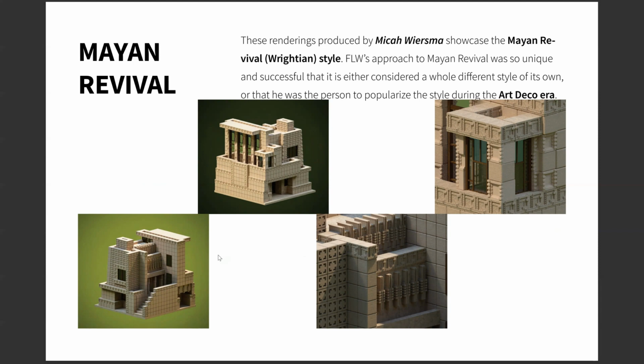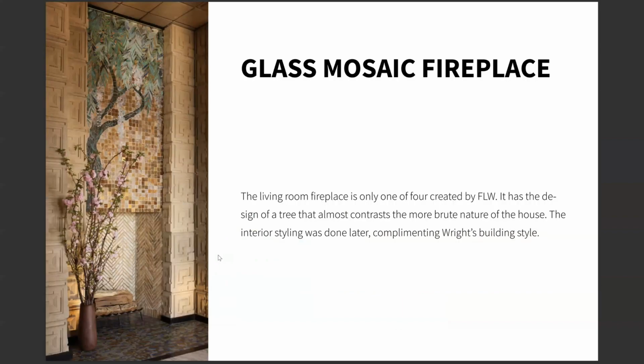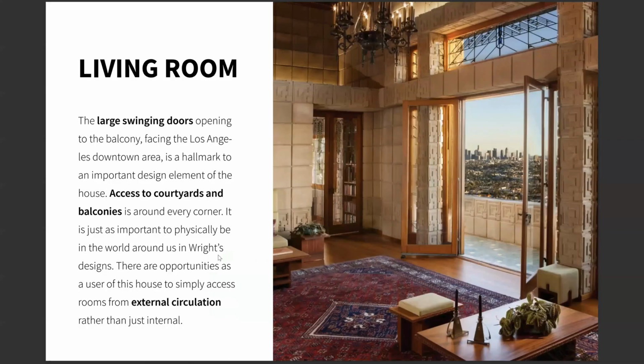And this is probably some of his best artistic work on ArtStation that he had posted, and I wanted to share those because it shows pretty well, not the specific building. This isn't the Ennis house, but it shows maybe some characteristics of the style that Wright has brought into the Mayan Revival style. And there has been structural instability problems. I go into depth with that, and also some more specific interior design decisions.